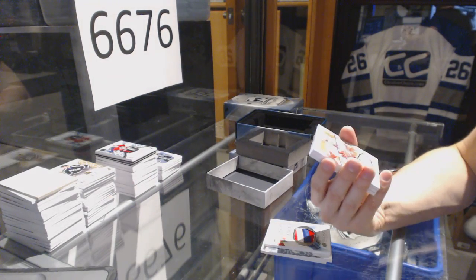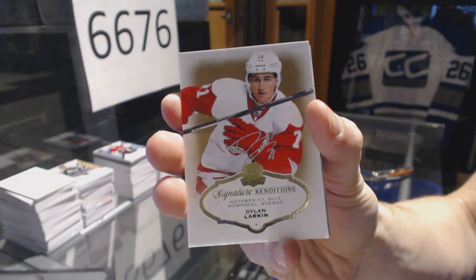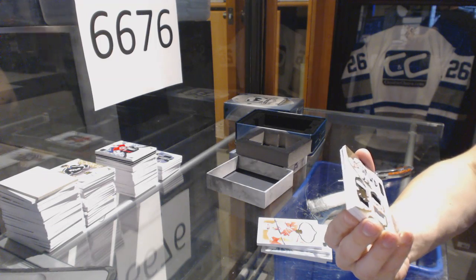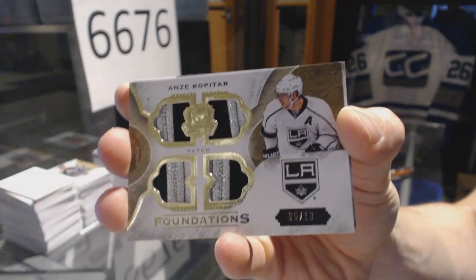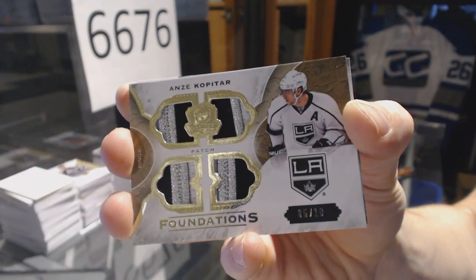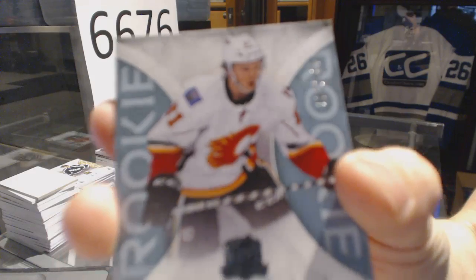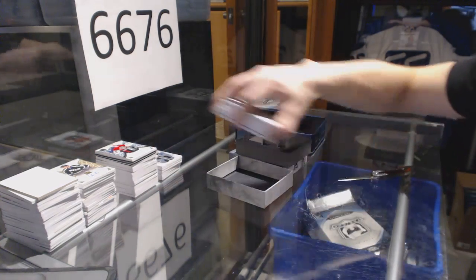We've got a Signature Renditions for the Detroit Red Wings, Dylan Larkin. Dylan Larkin Signature Renditions for the Red Wings. We've got a Foundations quad patch, number 5 of 10 for the LA Kings, Anze Kopitar. Foundations quad patch, 5 of 10 for the Kings, Anze Kopitar. That's a pretty card. And we've got a rookie autograph number 249 for the Calgary Flames, Brett Kulak.